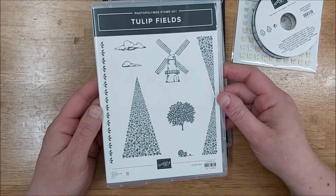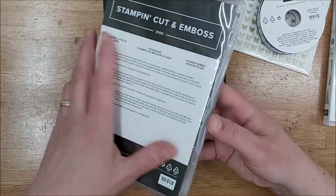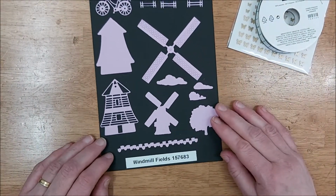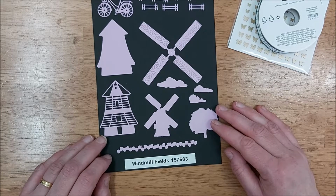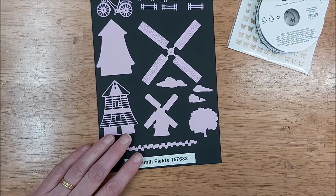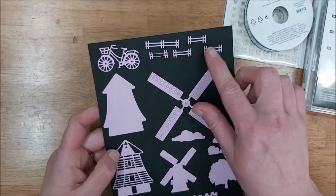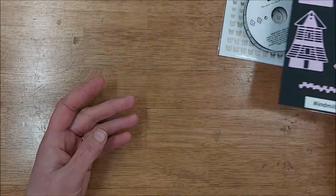For our next item, what I've got here is the Tulip Fields bundle. So this is the stamp set. And then it has coordinating dies that go with it. And it also has some extra dies to allow you to create the windmill. So the bundle is $96.25. Or if you want to, you can again just buy the stamps and the dies separately. It's entirely up to you which way you want, but it has this really cute little bike and a fence, and then the windmills and some trees and some tulips as well.